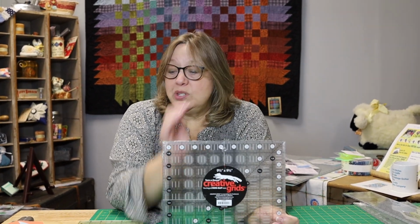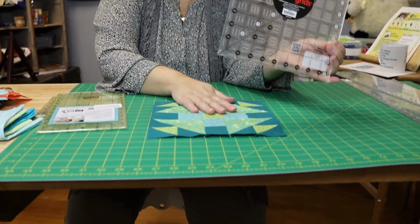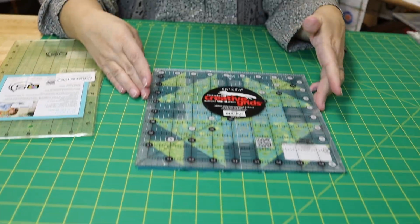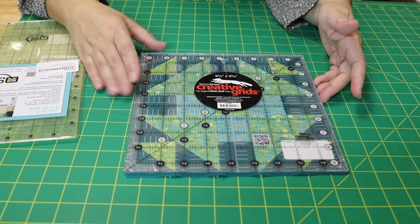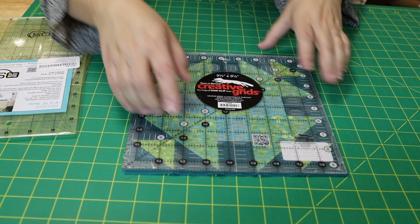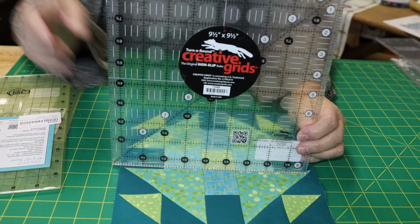So here's a basic square up ruler. This is a 9.5-inch square. We're actually getting ready to do a block of the month that's called Color Collage, and all the blocks are 9.5 inch. And so this ruler is beautiful because when I get done making a block, I can just lay that on there. I can square it up. I can make sure I got a quarter here, here, here. All my sides match. Chop it off. So that's why I love a 9.5-inch ruler.